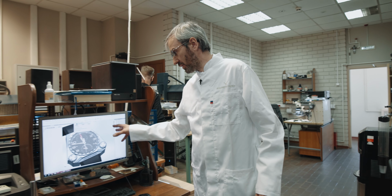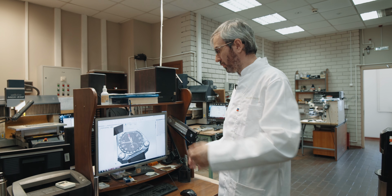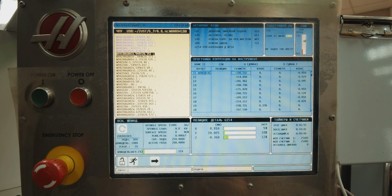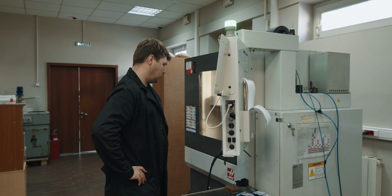Here in our milling section, programs for the CNC machines are written, and at that moment, the model of the latest Mars watch is open, from which we take out one piece at a time, write programs for the CNC and make them on the machines.